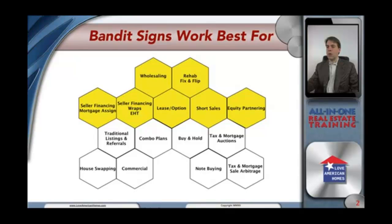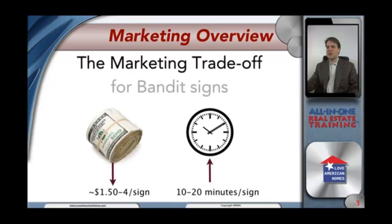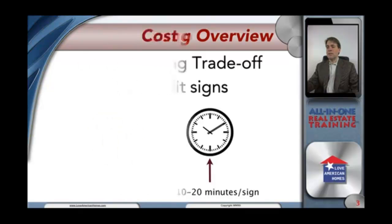Bandit signs work best for wholesaling, fixing and flipping, all the seller financing strategies, lease options, short sales, and equity partnering deals. So a lot of those, both equity and no equity deals, work well with short sales. For a marketing overview, bandit signs are relatively inexpensive, $1.50 to maybe up to $4 per sign, and a moderate amount of time, 10 to 20 minutes per sign to put the signs out. Actually, I would say it takes more time than it takes money. So those are the trade-offs between time and money for bandit signs.